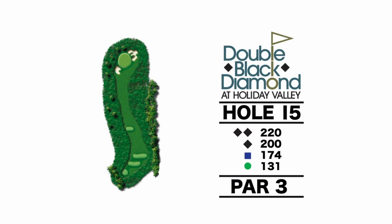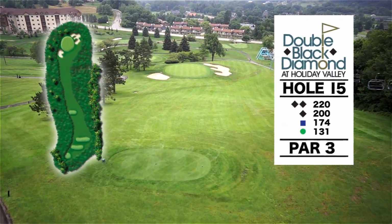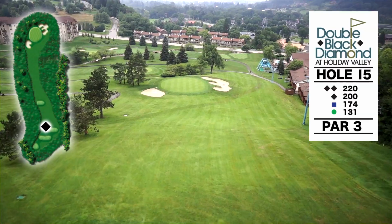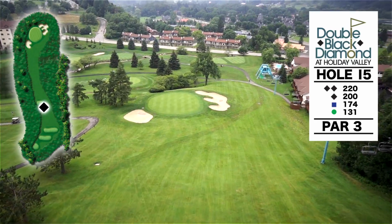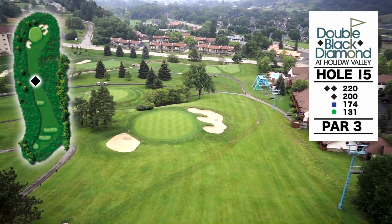Hole 15. Great par 3 downhill with a 100-yard drop. It plays two clubs shorter due to the elevation change. Missing the green short left will find a small bunker, or anywhere right of the green will find the beach, the largest bunker on the course. Long will most likely result in a bogey or worse.